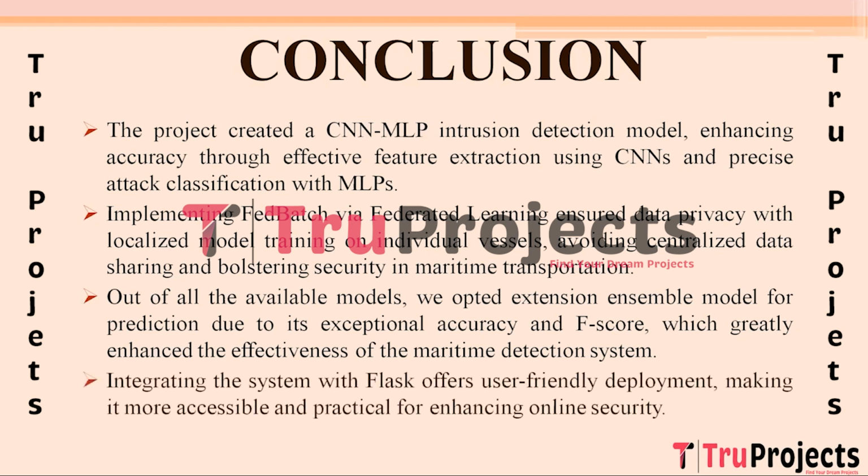The project integrated the system with Flask, a web framework, to ensure a user-friendly deployment. Flask provided an accessible and practical interface, enabling users to interact with the system seamlessly. This integration improved the deployment process and made the system more user-friendly, ultimately contributing to enhancing online security.